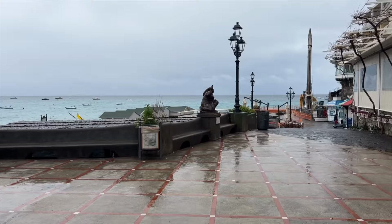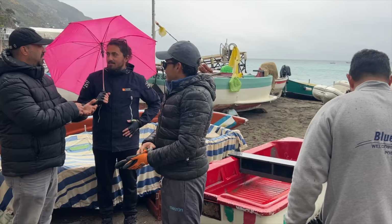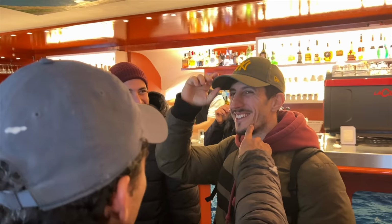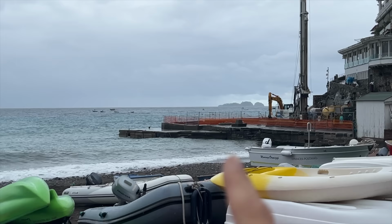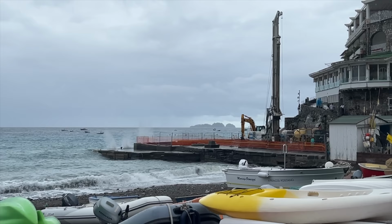Beautiful working conditions. The dock is still under construction. Ciao. Quest'anno abbiamo gemelli. So the dock is still completely under construction. They opened for some days, but not even every day, this tiny little piece where all the ferry boats plus also all the boat rentals like us should embark and disembark. This will be, let's call it, interesting.